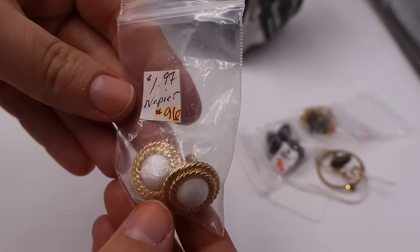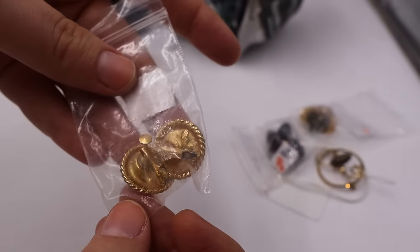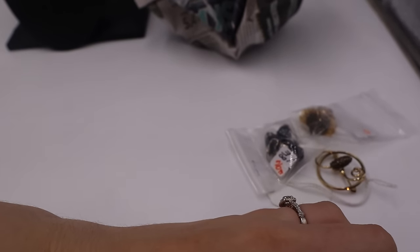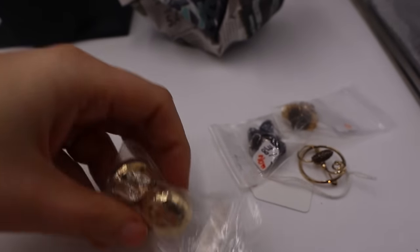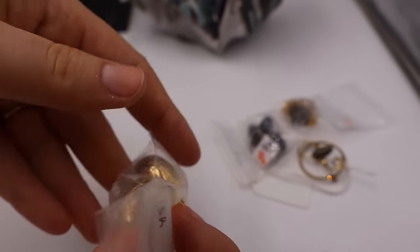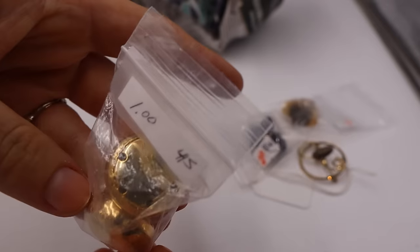But we will see. We have the Napier clip-ons for $1.97 with a percentage off. Staple. I did get the puffy, they kind of look like golf balls. Puffy gold tone button earrings, less than $1, stud.